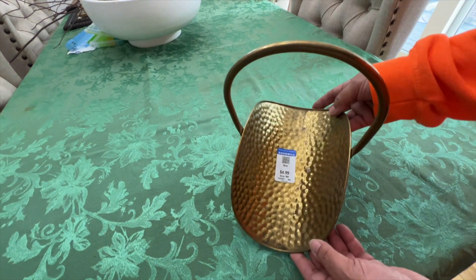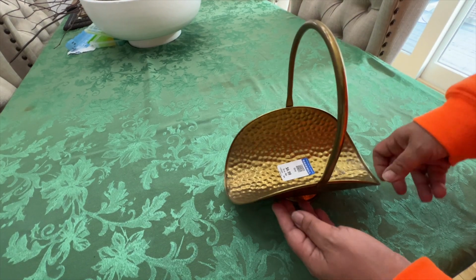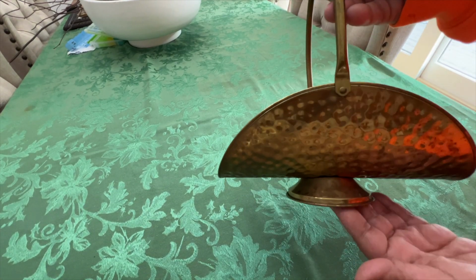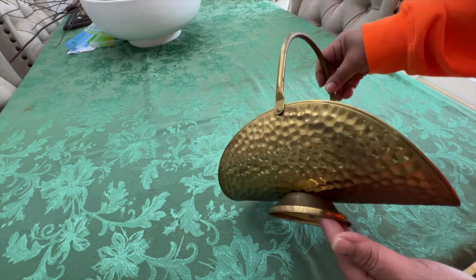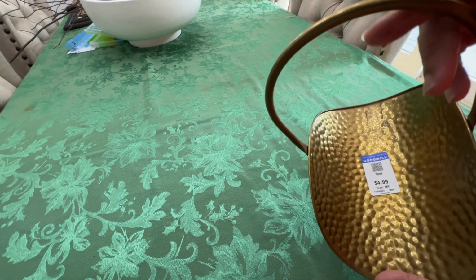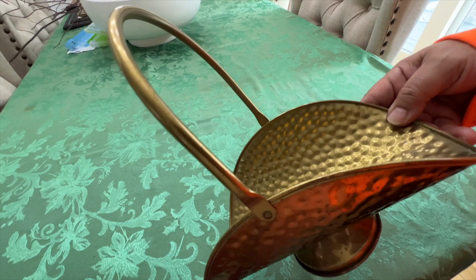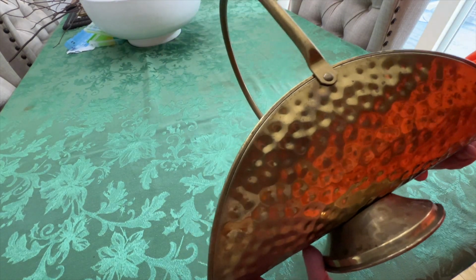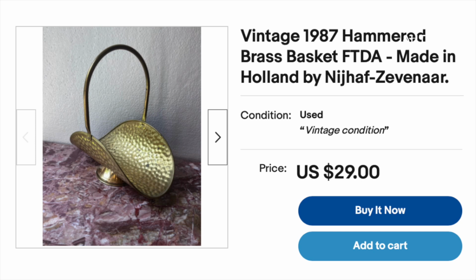Now you guys probably saw me pick up this little cutie and put it in my cart. It's a vintage hammered brass basket with a handle, and it's made in Holland by Nijhoff. I'm going to mess this up. Nijhoff Zevenaar. I only paid $4.99 for this, and they are showing this online on eBay as a vintage find for $29. I can't believe that I found this.